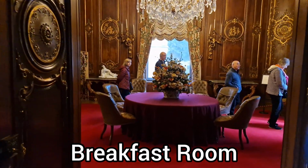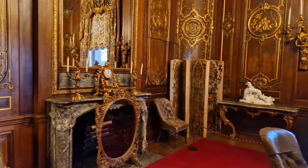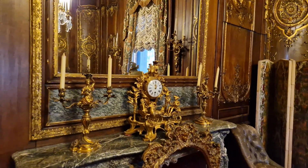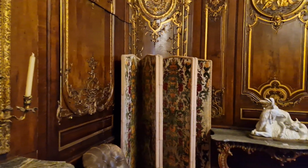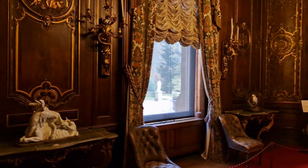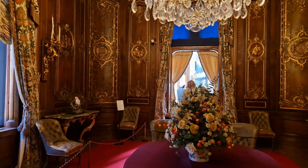Next we enter the breakfast room. The chandelier in this room is the largest in the house, combining crystal and glass. It dates from the 19th century and originally hung in the grey drawing room. Male guests would have had their breakfast here, while the ladies breakfasted in bed. Food was brought in through doors concealed in panelling in the corner.